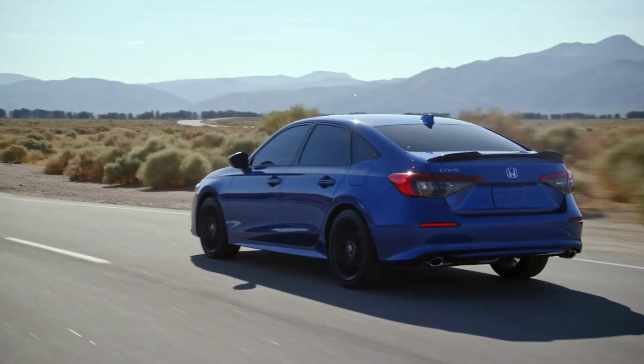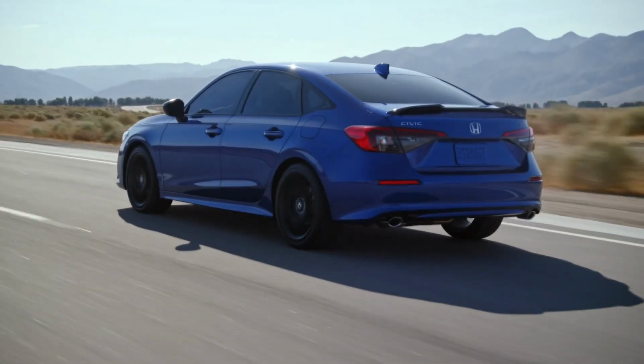And the amazing part is that this is not even the top of the ladder when it comes to Civic performance. We still have the Type R to look forward to next year. I really can't wait to get a try in one of those.